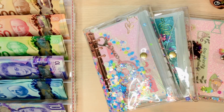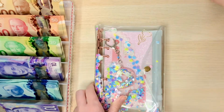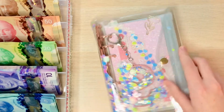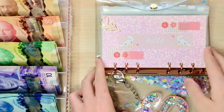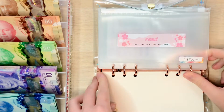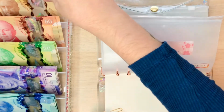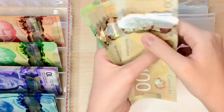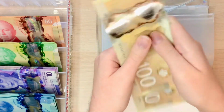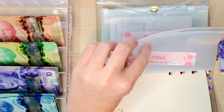So let's go ahead and get started with the bills binder. First category in bills is going to be rent. So rent is getting $330. So 100, 200, 300, and $30 into rent.